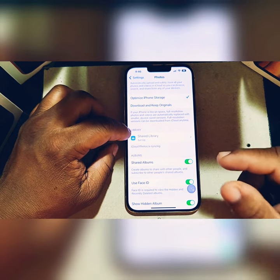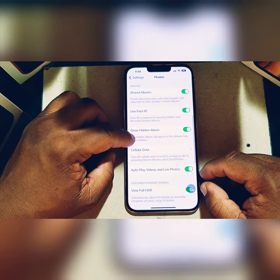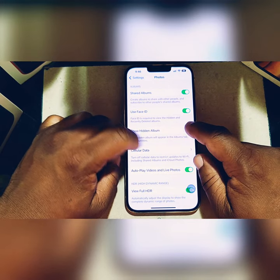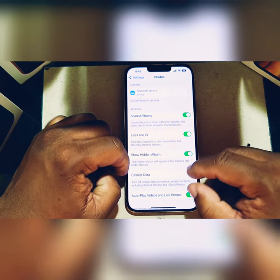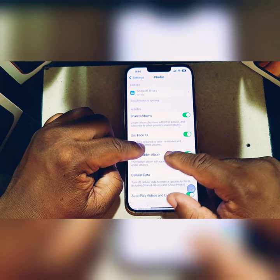Another feature that I really love is right here. When it comes to show hidden photos, right here, before, when you hit this, it would just be hidden. But now I don't need to turn that feature off no more. I would just leave that feature on because now it says hide your face.